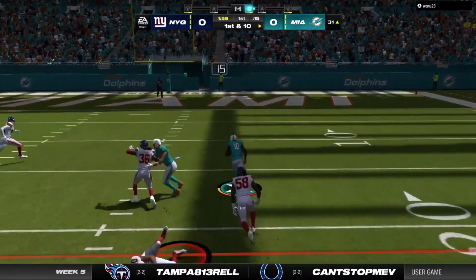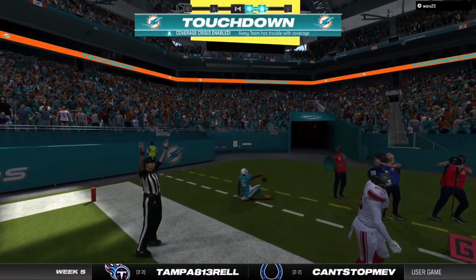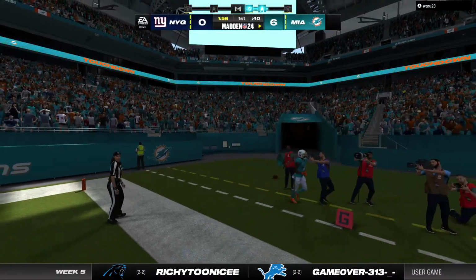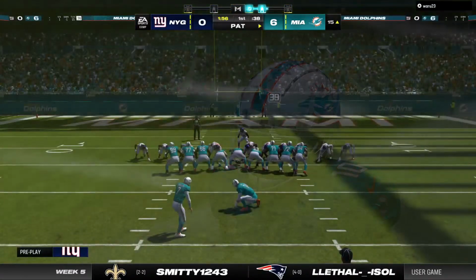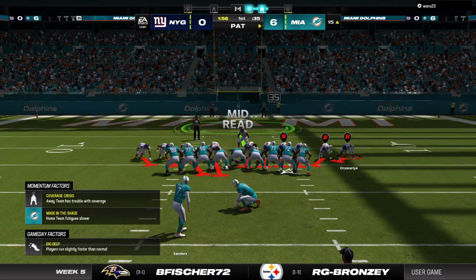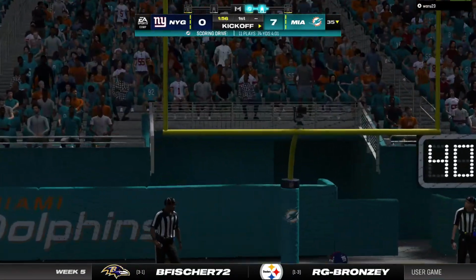Finds Hill on the crossing route, complete. And all the way in for a Miami touchdown. Tyreek Hill with career touchdown number 75. And the Dolphins get the upper hand as they're on the board first here this afternoon. Jason Sanders now for the extra point. And that makes it 7-0 Dolphins.